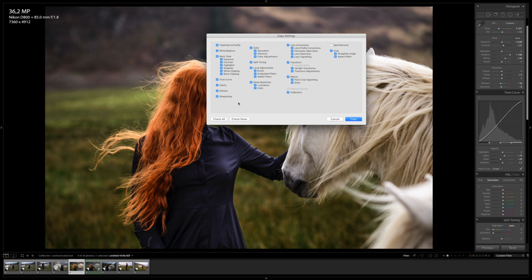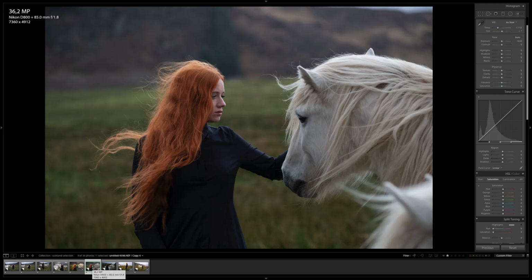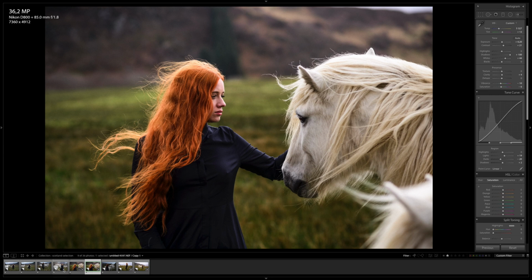And now you want to make sure that you click on the things that you need. Local brush, I do not want that because if I did any manual adjusting, the image is not the same, so I do not want to have that. I'll get rid of the crop. Spot removal, I don't want it. Lens correction, I want it because I know I use the same lens for all those photos. And click Copy. And now all you have to do is go on the next photo and then click Command V. And boom, you have it.